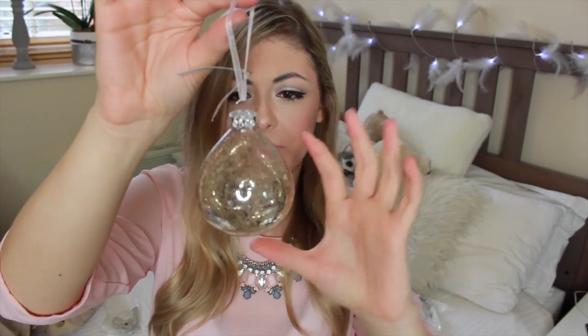Next one's from Marks and Spencer's, and this was £5, and it's just this lovely white one with all these glittery sparkly bits on it. Another one from Marks's, which is £3, is this white snowy glittery looking pine cone, which is just really pretty. Another one from Marks's, which was £2, is this droplet, slightly teardrop but a little bit more round, and this is a glass one with a gold champagne mercury effect, and that was only £2.